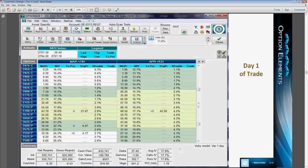As we started out, you'll notice down here at the bottom where I'm hovering my cursor, our delta is 37, our theta is 392, and our vega is 641. So our delta to theta ratio is 10%, a little bit under, because we're long 37 deltas and long 392 on theta. It doesn't matter if it's long delta or short delta; we're just looking at the absolute number to determine our ratios. And you'll notice theta and vega are roughly 2 to 1, so vega is almost twice as much as theta. So that was day one.